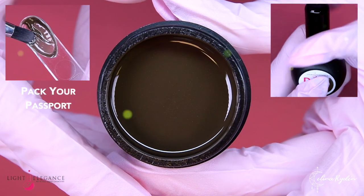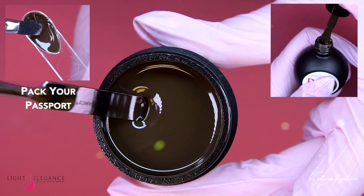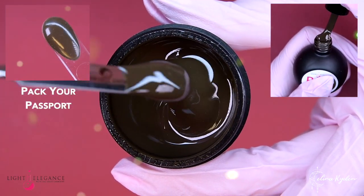A rich dark cream olive green, like a muddy olive with a black undertone. A green that will blend in perfectly with your adventure and fall outfits.